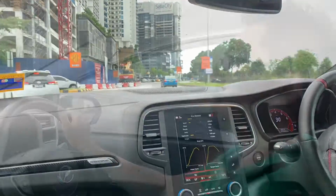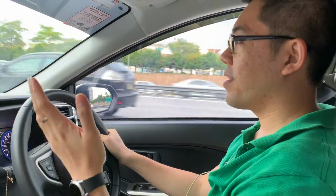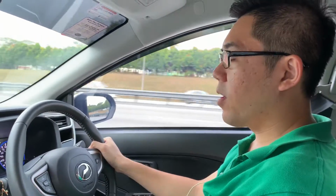So okay. Okay guys, now we are getting back to reality. No more Megane RS, but I absolutely had a lot of fun in that car just now. You know, a lot of people always think, or maybe they have this perception that Renault in Malaysia is probably not very well known and all that. I tell you, Renault actually on the worldwide stage is a power player.